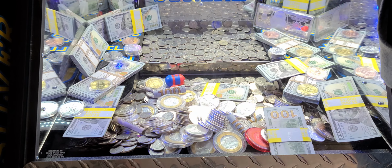Woo! Alright, let's do it. Yep, more quarters. Alright, so I'm going to pull those out right now because that was another $500 token. And a couple more silver pieces.